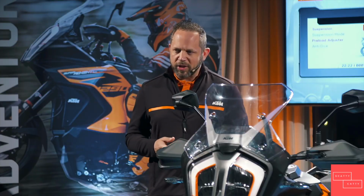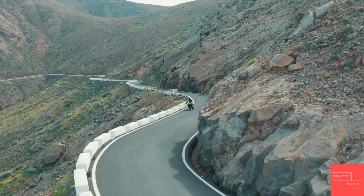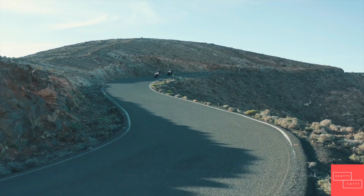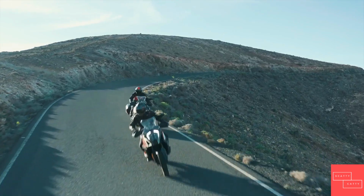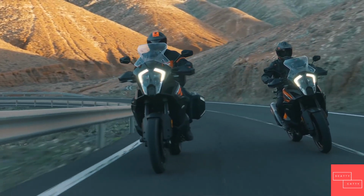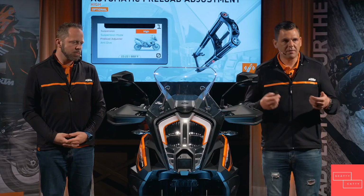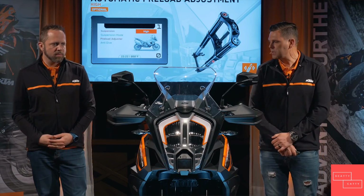And we've had quite some questions about what "preload high" means in the 10-step settings, but that's not how it works, because the vehicle increases the preload if you put more load on the bike. As we said, the bike is a really complete package in standard trim, and then we have these optional add-ons that you can add on.